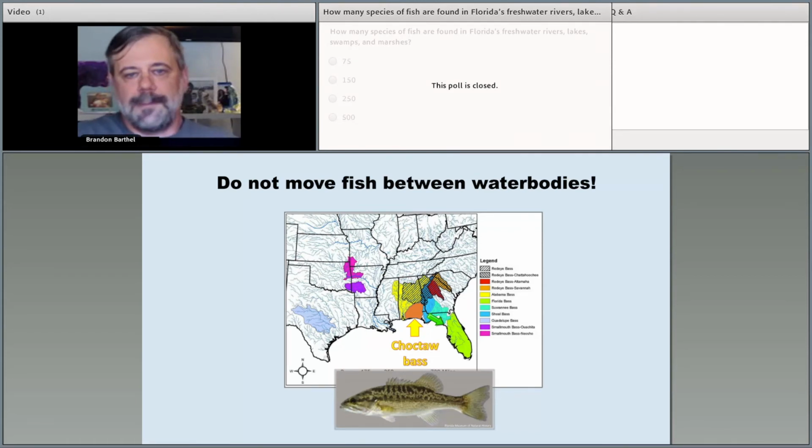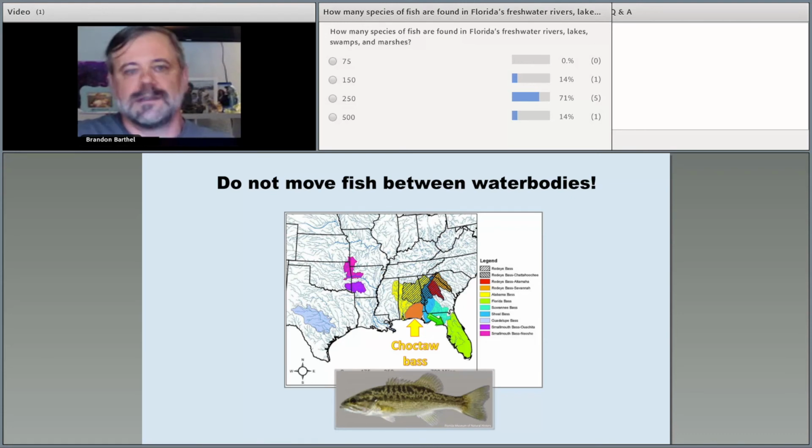All right, so now I'm going to wrap up by looking at our poll results. How many fish species are found in Florida freshwater? And it looks like most of you, 71%, got the right answer. There are 250 different fish species that are found in Florida freshwaters. And I just want to point out that 75 of those, so almost 30% of those species, are non-native species that have been released into Florida.